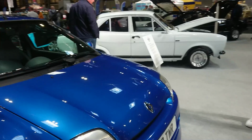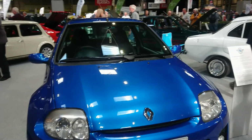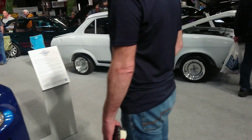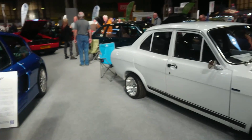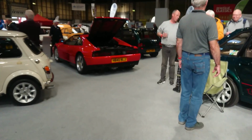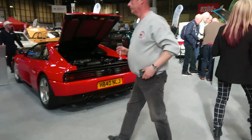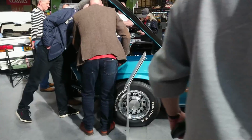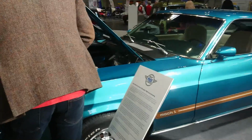Same V6 as in the Peugeot 406. I've actually driven two V6 Peugeot 406s on the channel, which is remarkably good fun. Let's go and look at this Mustang, then we will move on. So, Mustang Mk1, 1969.